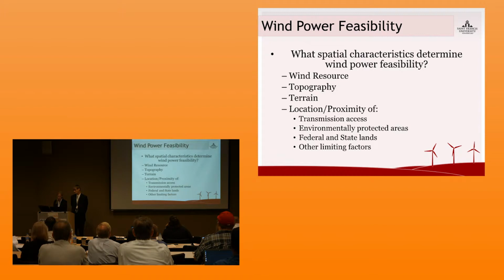most. So what sort of spatial characteristics determine wind power feasibility in Pennsylvania? So the number one kind of no-brainer is wind resource. We have to pick a spot that has an available resource. So we use wind maps to do that, and we're going to talk more about those wind maps in a little bit. But after we've determined that there is a wind resource, we start looking at other features such as topography, terrain, and then we start to get into more nitty-gritty location and proximity of transmission access, environmentally protected areas, how close are we to those areas. Federal and state game lands play a big role in wind farm development, and then there's many other limiting factors that we're going to touch a little bit on later as well.